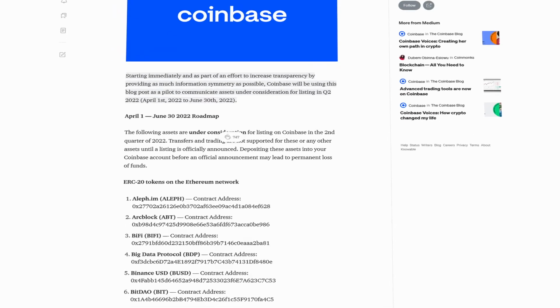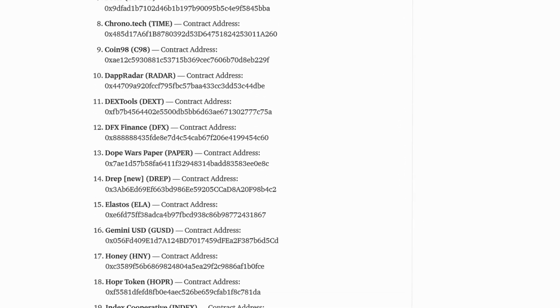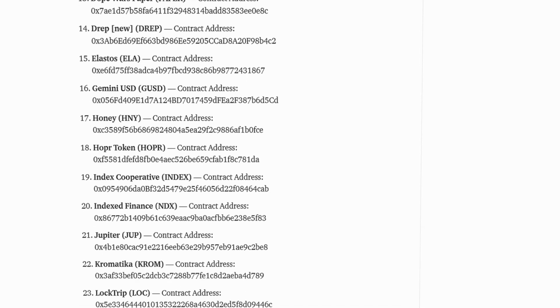Now, facing criticism over this, Coinbase released this blog post on April 11th detailing how they're going to increase transparency for the new listings of digital assets. This goes through 50 different tokens, which are currently under review for potential future listings.